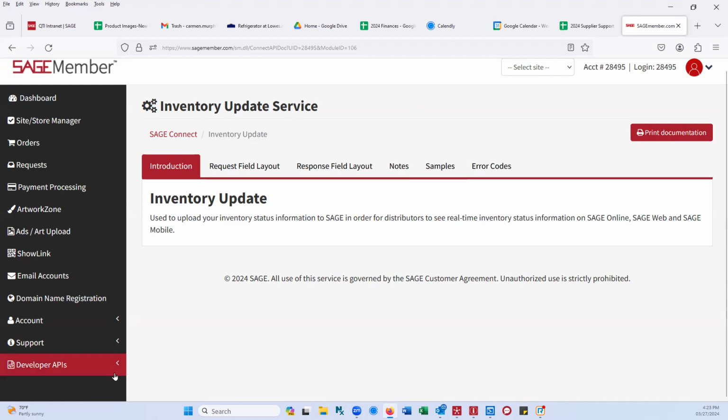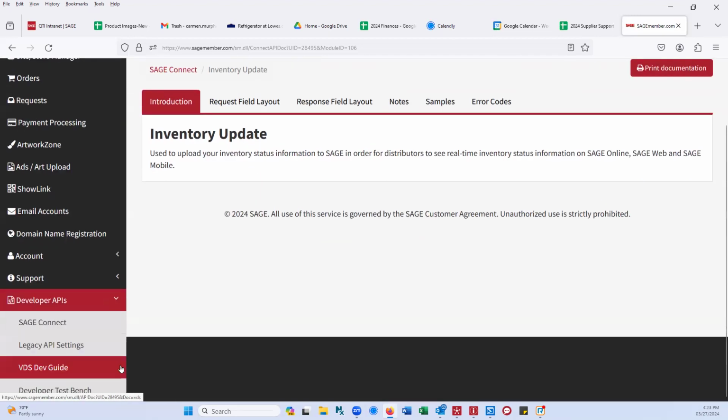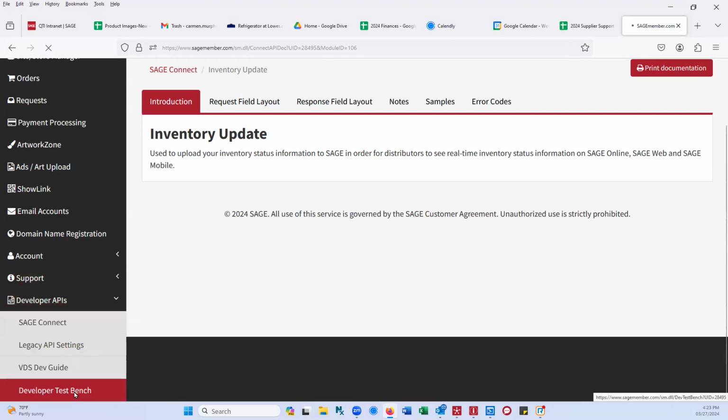Like one extra bracket or something. Yeah, or a missing parenthesis. So underneath the developers API, there's also a test bench.